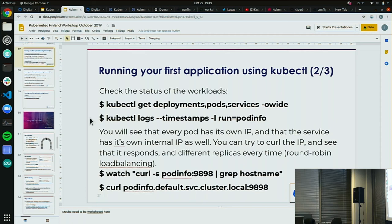So if you now delete both deployments and services, kubectl delete deployments and services, podinfo and podinfo2, and then run that command again with the right expose, then it should be working. Kubectl delete deployment podinfo and podinfo2. It should work if you are within the.